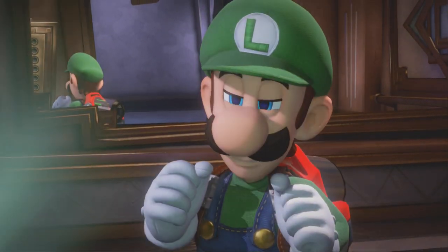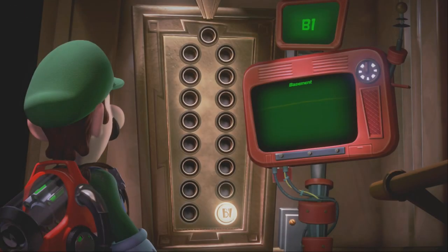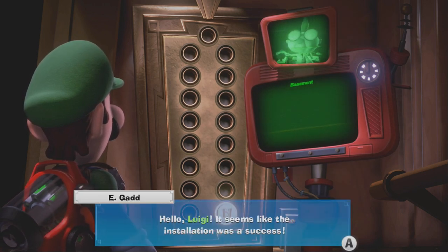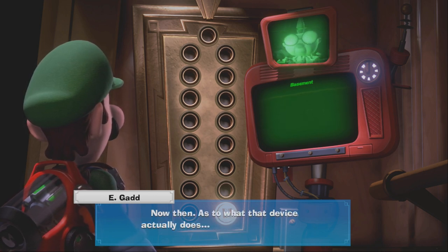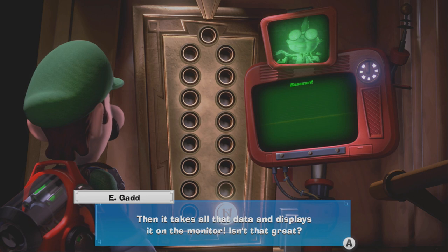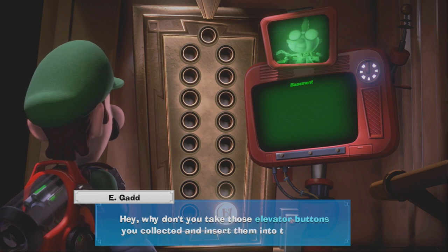Got it. Ooh. Yeah. Hello, Woody. It seems like the installation was a success. Now then, as to what that device actually does, well, it extracts map data about the floors from the elevator. Then it takes all that data and displays it on the monitor. Isn't that great? Hey, why don't you take those elevator buttons you collected and insert them into the panel?